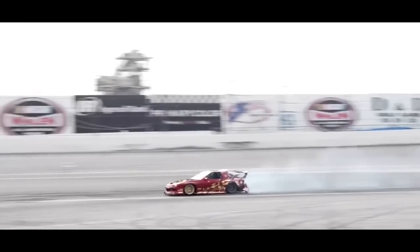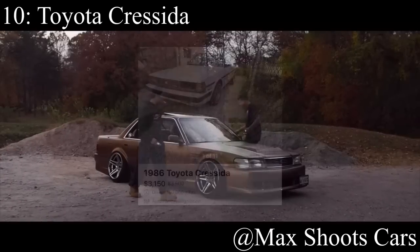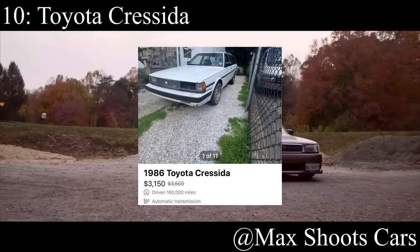You could LS swap it. I know a lot of people LS swap RX-7s, and they also K-Series swap these cars. So if you want to do that, just to get rid of all the reliability issues, good choice, good choice. Number 10 is going to be the Toyota Cressida.